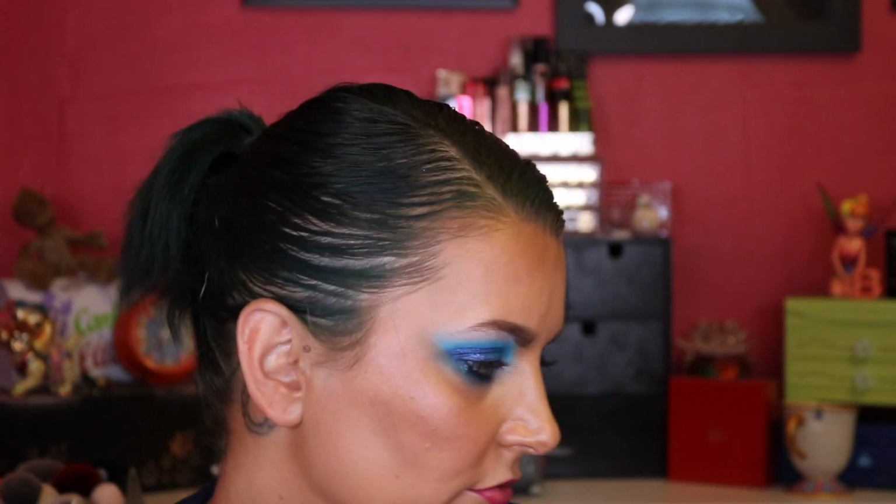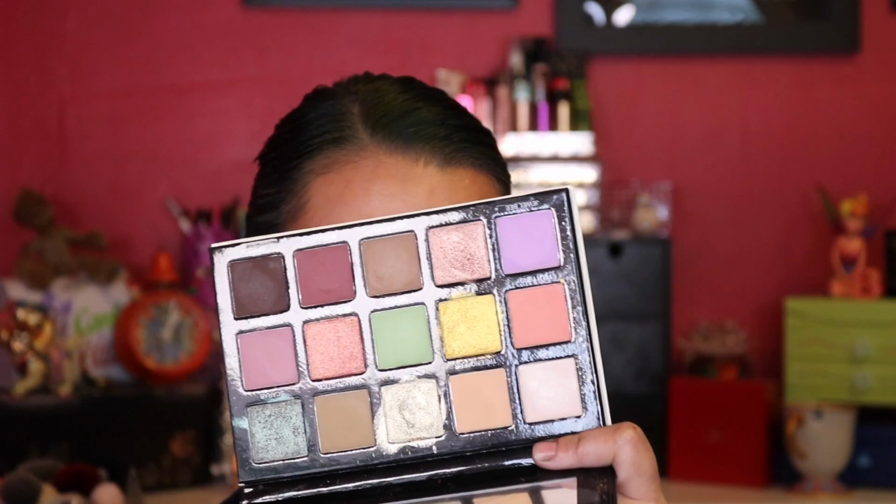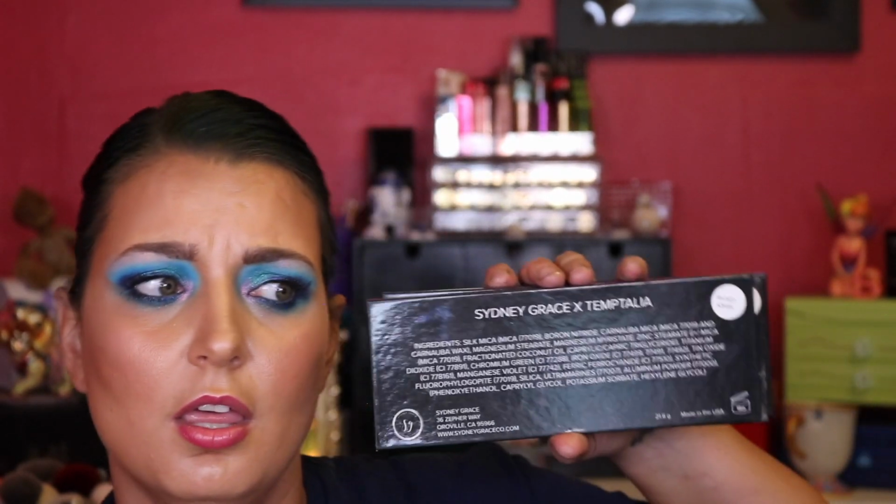I've also got the Tiny Marvels, which is in collaboration with Mel Thompson, which is still so tragic. And this is my favorite Sydney Grace palette. I mean, it's been my favorite Sydney Grace palette. You can see that I've actually dug into this shade, Fire Butts, which is absolutely amazing. Absolutely, look at that. So pretty, so pretty. Mel was amazing and did an amazing job on that.